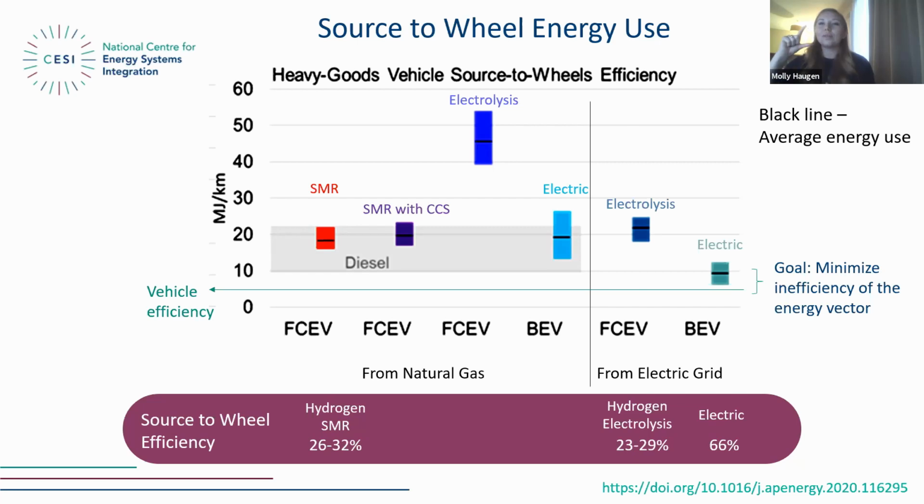So these are the big chunks that we need to try to minimize the inefficiency of the energy vector and to address in this overall energy system analysis. These gaps also have a lot of moving parts, all of which need to be held firmly together in order for this energy system of the future to be successful.